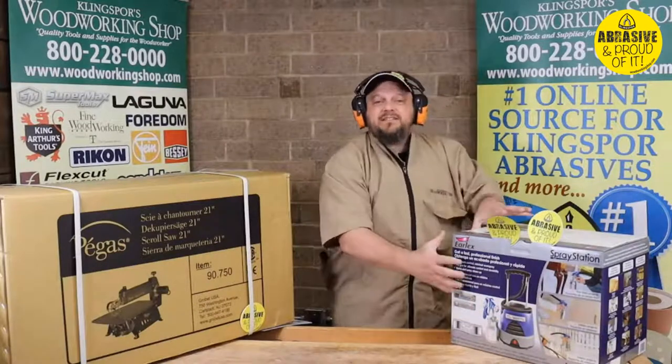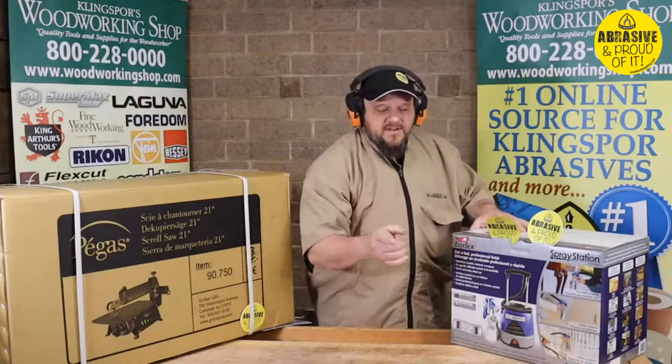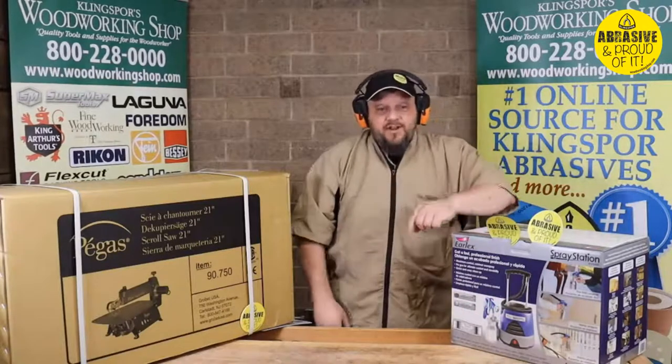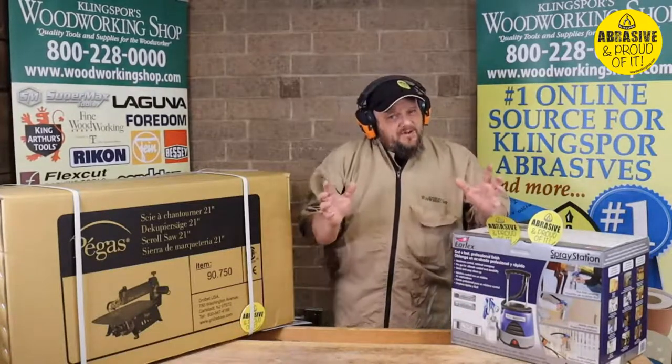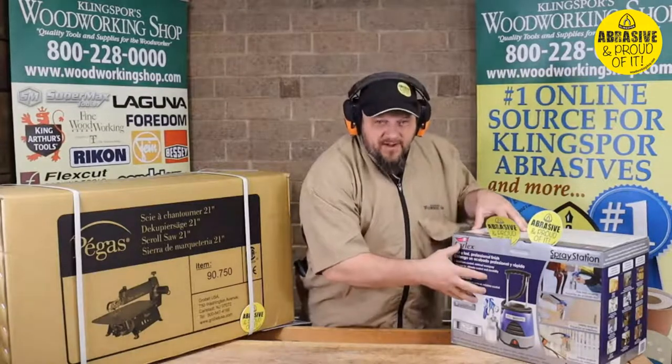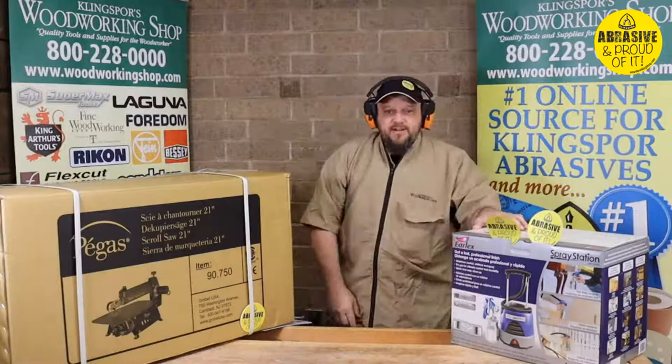This is a fantastic spray station. If you're looking to get into spray finishing, this Erlex is the way to go, especially when we're giving you the free needle. You know, our parents said stay away from needles when we were kids, but in this case, this needle is too good to pass up. So jump on this free needle with the Erlex 5500.